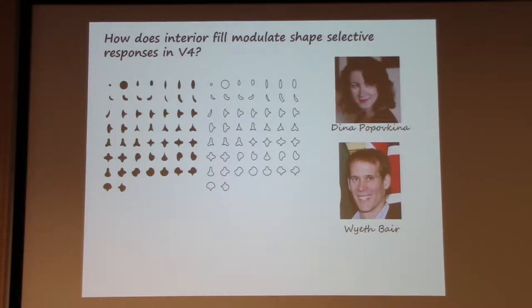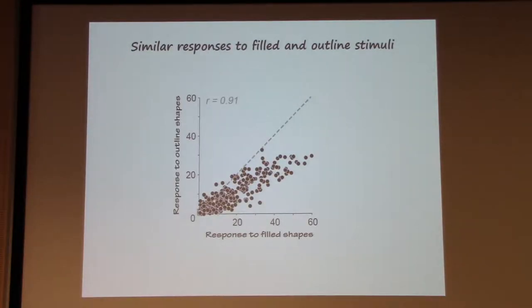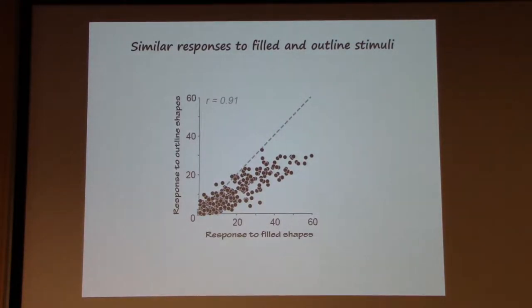We recorded from more than 100 neurons with these stimuli, and we asked what the responses were like. So one example neuron is in this slide here. This is a neuron that behaves similar to what you would expect based on the HMAX model. These are responses to filled shapes. There's a broad range of responses. This neuron was quite selective for boundary curvature, and I'm not showing you that here. I'm just showing you the responses.